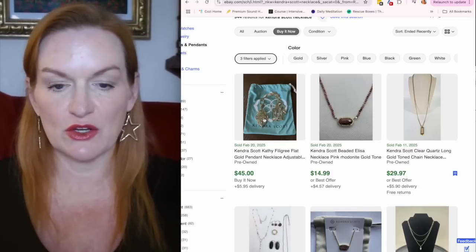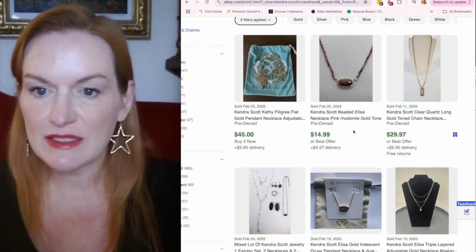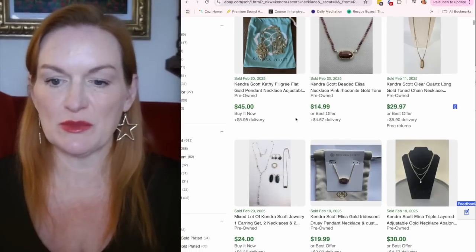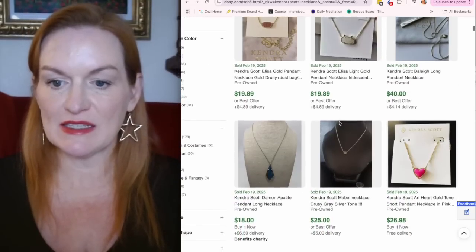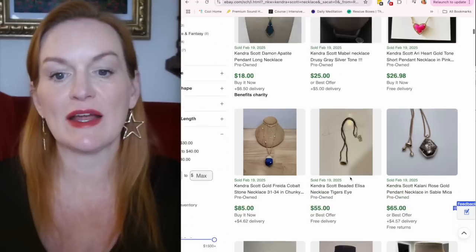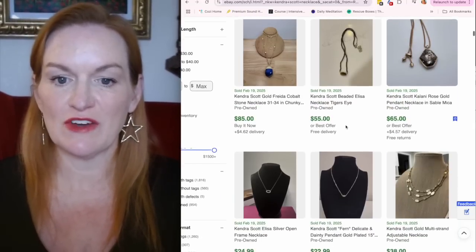This one is just a filigree. That one sold for $45. This one with the tiger's eye, is that tiger's eye? No, rhodonite. I'm going to say that wrong. Sold for $15, which is kind of surprising. I usually see those, maybe because it's a small one, that it sold for a little bit less. Normally I see some of these selling for a little bit more, but maybe the smaller ones are not quite as sought after. No, here's one very similar. Tiger's eye sold for $55.